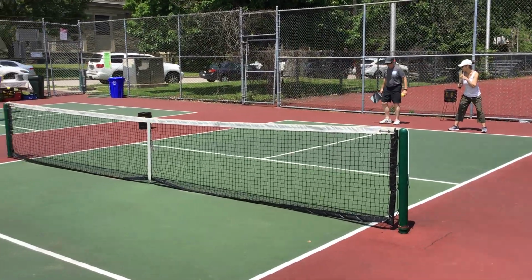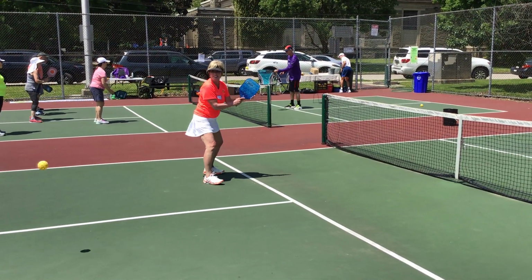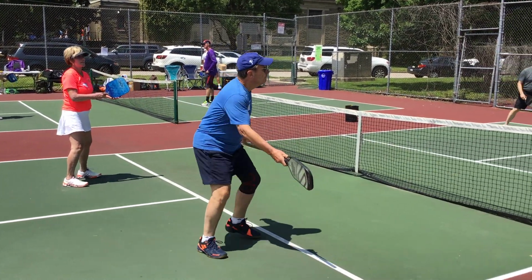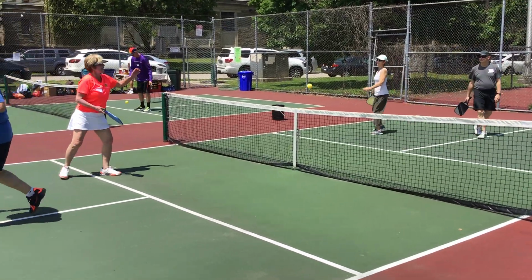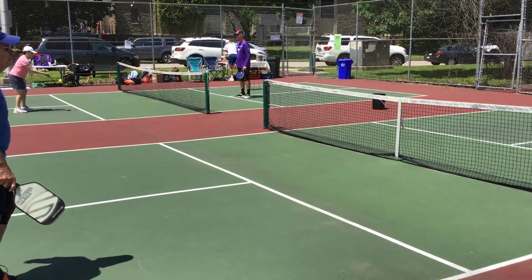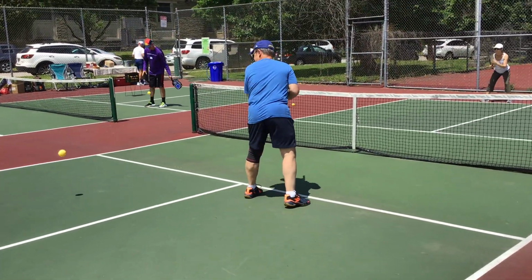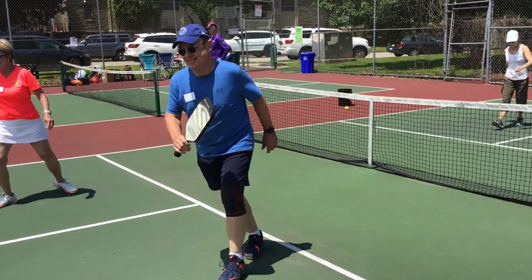Now let's take a look at their racket positioning. When they're at the net, is her paddle above net height or is her paddle below net height? Very nice, Dee-dra. Let's see if their paddles are below or above net height. Right now, Jeff's is above net height. Let's see if it stays there. Okay, it's getting lower. Look at the net.